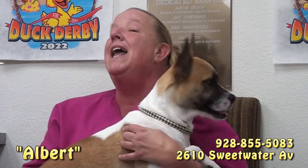What you do is you come and buy the tickets. It's $5 a ticket, or you can get quack packs where you get 5 tickets and a t-shirt, or 10 tickets and 2 t-shirts. You do not have to be there to win. So if you would like to join this race, come on down to the Western Arizona Humane Society when you come to adopt Albert and get your Duck Derby tickets.